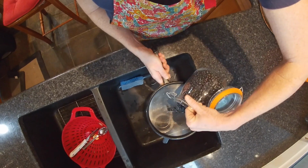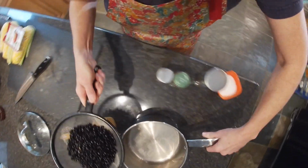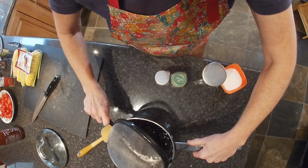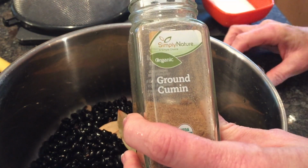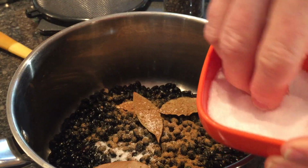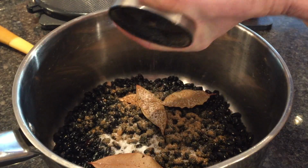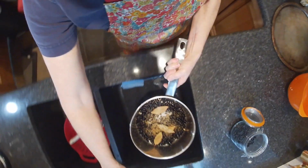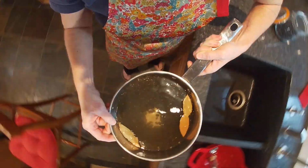All right, so we'll start things off by dumping the beans into the strainer, getting a bit of water on them, and then we're gonna chuck those bad boys into a pot. We're gonna grab our bay leaves, throw in a couple leaves, and the cumin. We will sprinkle that on top of the beans, grab some salt, drop that in, a little bit of pepper, and then we're gonna carry that over to the sink where we'll fill it up with some water. So you wanna fill it up about 3/4 full so the beans are totally submerged.